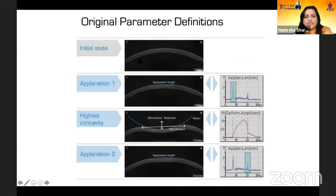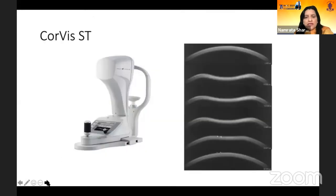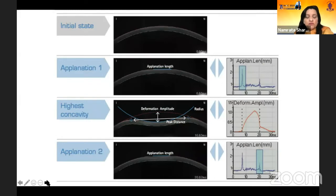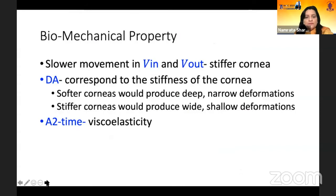Now, as far as the Corvis ST is concerned, there's a puff of air which goes. So you have applanation one, or the applanation length one, which is measured. Then it goes at the back and then recoils again, and then you have applanation two. So basically, there are a whole lot of parameters out of which deformation amplitude is most important. And that suggests whether there is keratoconus or not, or in fact, the subclinical form of keratoconus. Apart from this, these are the various parameters which are available on the Corvis ST, which really need to be looked at.